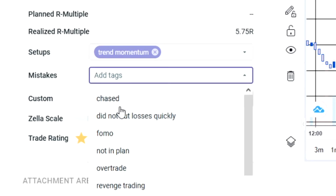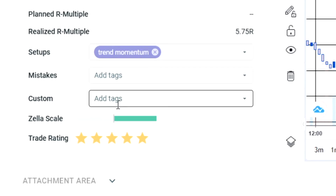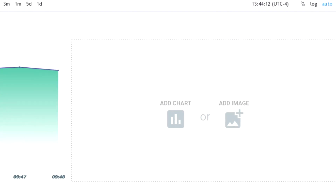Then you can add mistakes like chased, did not cut losses quickly, FOMO, not in plan, overtrading, revenge trading, bored, no volume, right on the day, all that kind of stuff. You want to make sure you're adding the mistakes, that way you can see what type of mistakes you're constantly repeating. Then you just have a custom one where you can add whatever other details you have, and you can also add a chart or image. For example, if you want to import a chart that you annotated on TradingView or something like that, you can add that here.